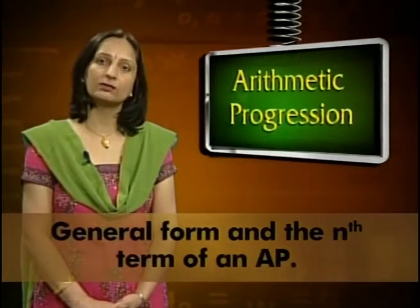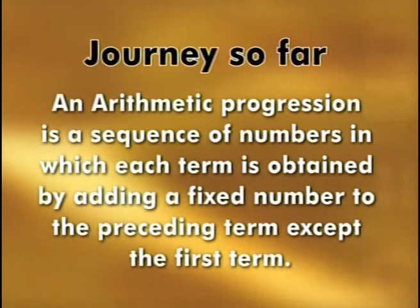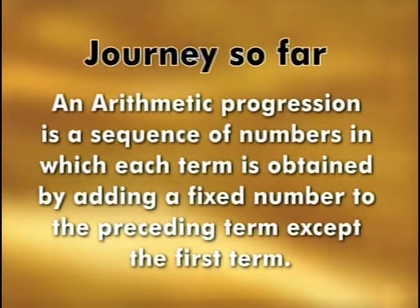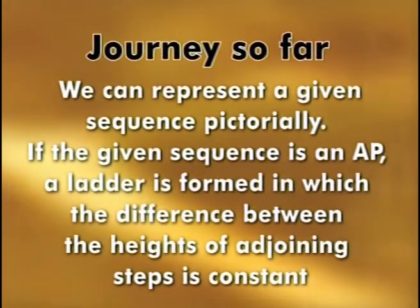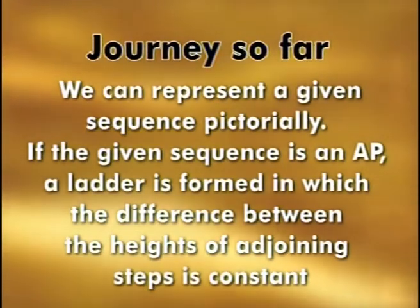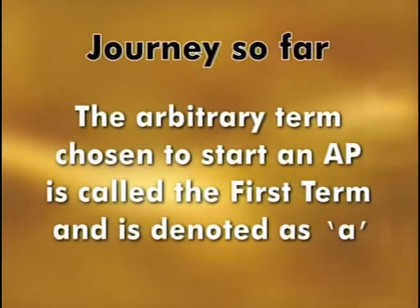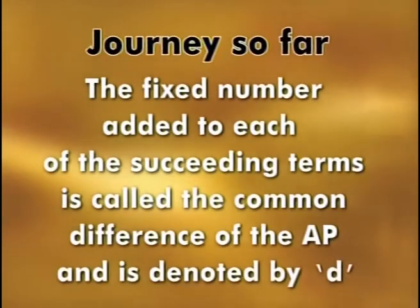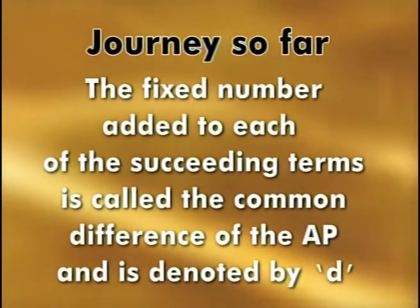Now, after pictorial representation, our next destinations are the general form and nth term of an AP. But before we start our journey further, let's recall the important destinations of our journey so far. An arithmetic progression is a sequence of numbers in which each term is obtained by adding a fixed number to the preceding term except the first term. We can represent a given sequence pictorially. If the given sequence is an AP, a ladder is formed in which the difference between the heights of adjoining steps is constant. The arbitrary term chosen to start an AP is called the first term and is denoted as A. The fixed number added to each of the succeeding terms is called the common difference of the AP and is denoted by D.